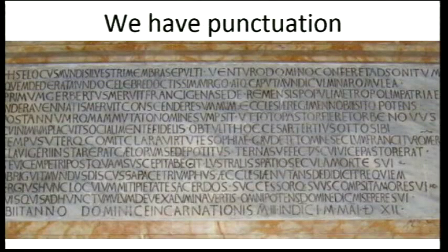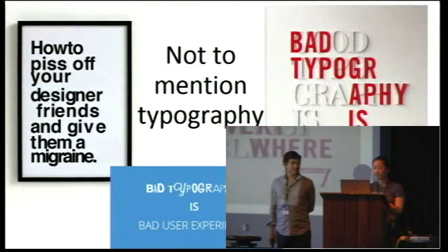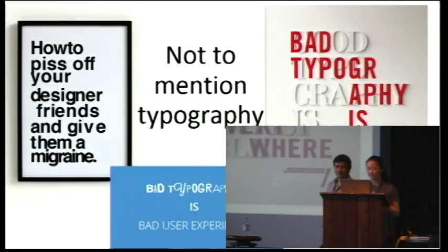We have punctuation. Romans did sometimes use dots between their sentences. You might be able to make it out here. But other than that, readers were totally on their own. There were no commas or colons or dashes, parentheses, just context. And typography, oh my God, typography. Kerning, fonts, colors, and beyond that, new things like automated syntax highlighting or hypertext that lets you emphasize things in all different kinds of ways.